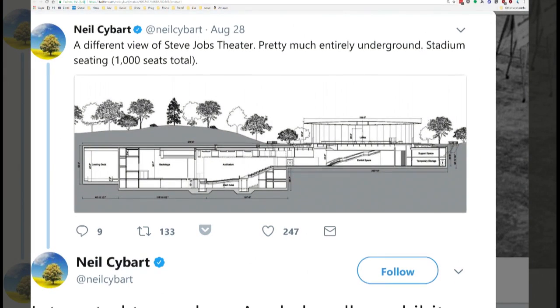So this is the only part you see above ground. That's the round, world's largest carbon fiber roof, and this is glass all around. So there's no hiding what's inside. If somebody sends a drone over, they're going to see. So yeah, cover it with... Actually, that'd be exciting, wouldn't it?